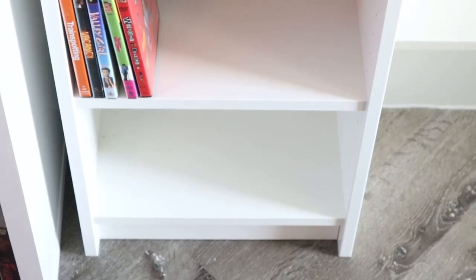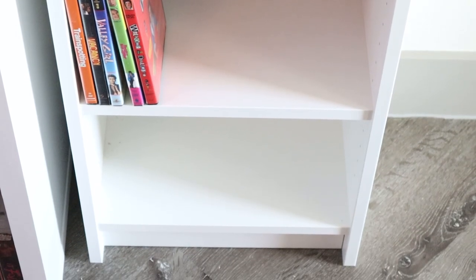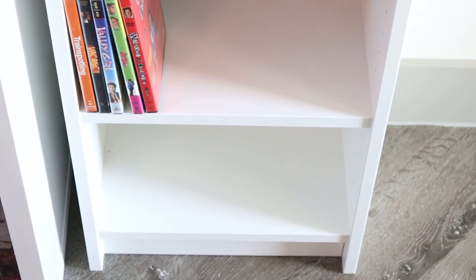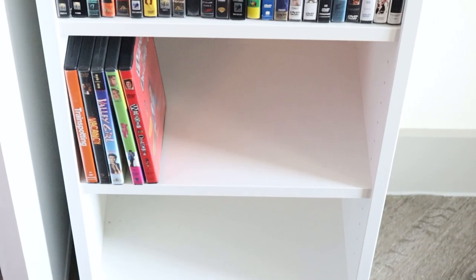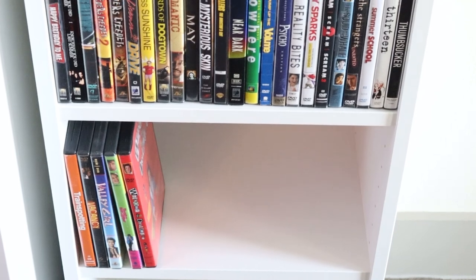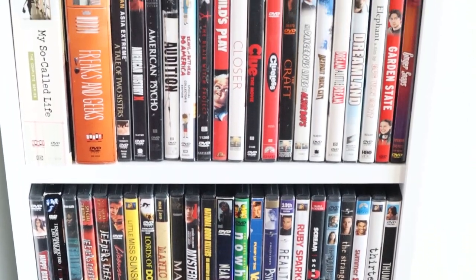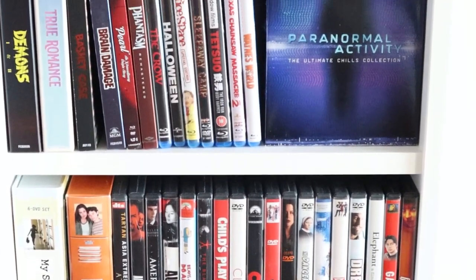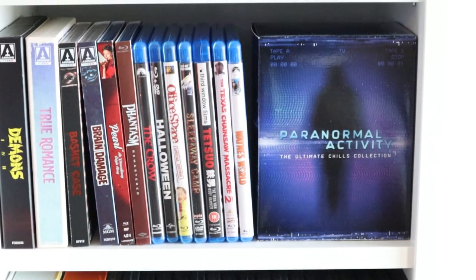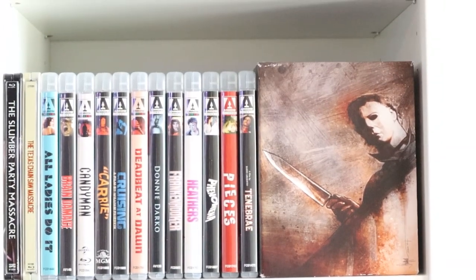And then I have a whole other shelf, which makes me happy because now I don't have to immediately go out and buy another shelf, which is what I was afraid of. So now I can comfortably and safely purchase more Blu-rays if I want to. And I don't have to worry, do I have room on the shelf? Because that was a big fear of mine. And I'm glad that everything looks nice and it all worked out.